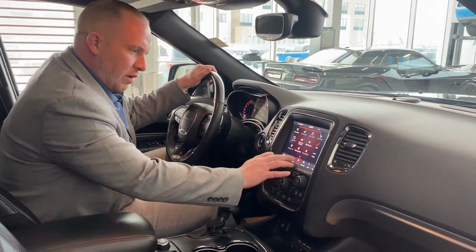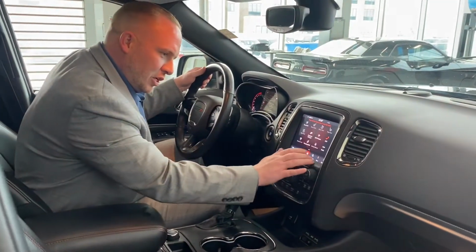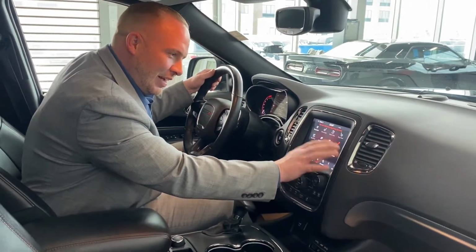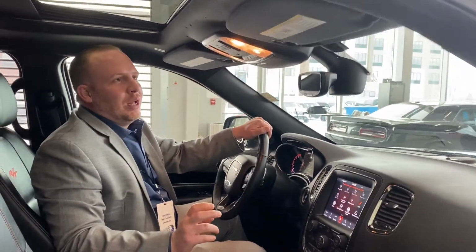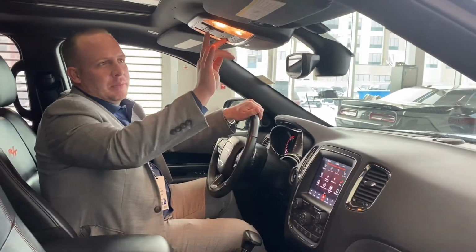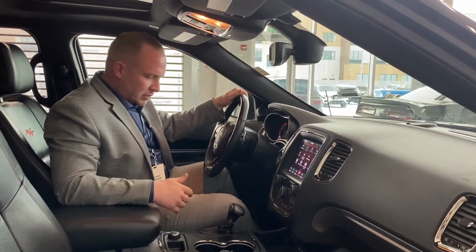You also have, what was I gonna say? Pretty sure it has vented seats. I just don't want to lie. Yeah, it does have vented seats. So you have a sunroof in here as well too, and home link. So you can program up to 3 garage doors here. Yeah, so much stuff to go through on this, guys.